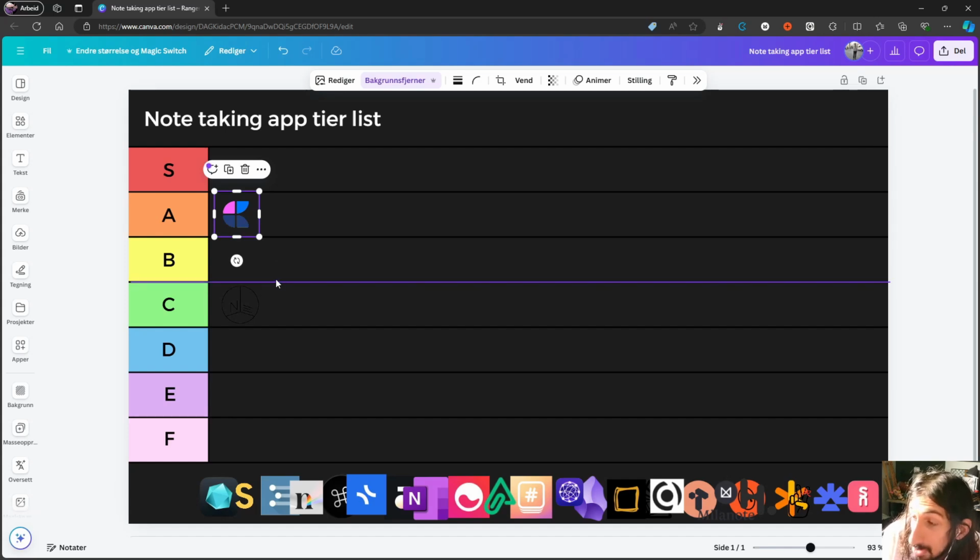at taking notes and giving you everything you need. It is more of a document application, but since it has backlinking and block-based linking, I would place it here as a note-taking app as well.